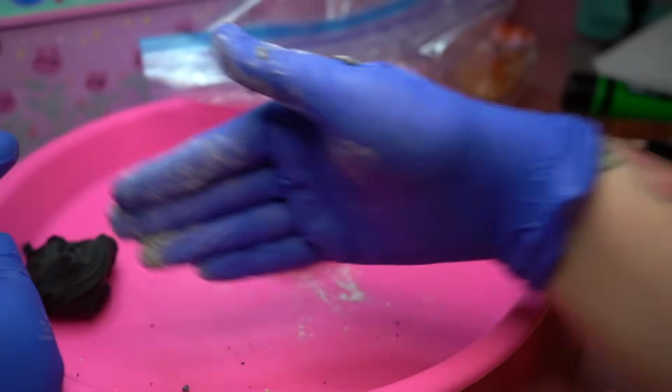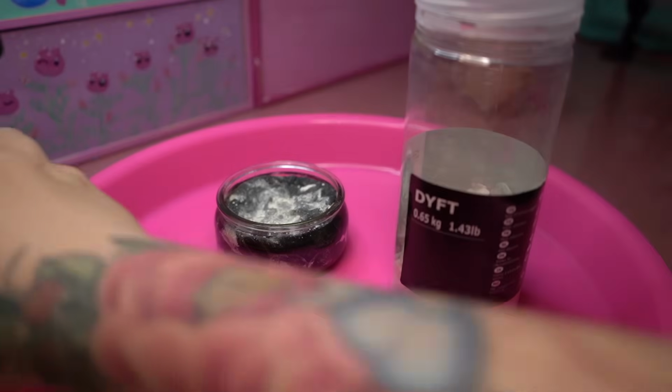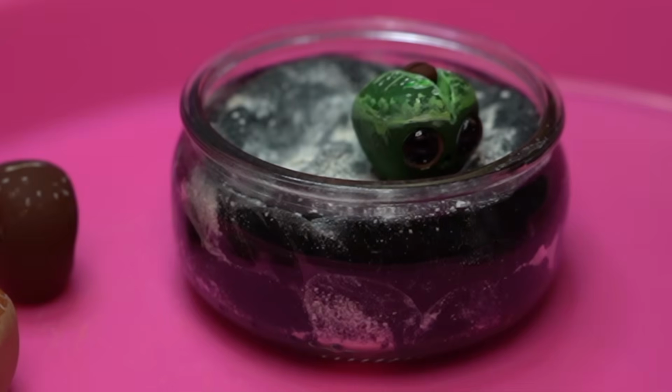My God, that utterly destroyed my gloves. Okay, I'm gonna get this cleaned up before I put anything in there. Also got some real rocks here to match. Okay, this stuff actually does have a use. That's perfect. Like it is accepting the sculpture, no problem.